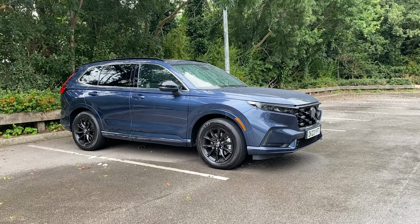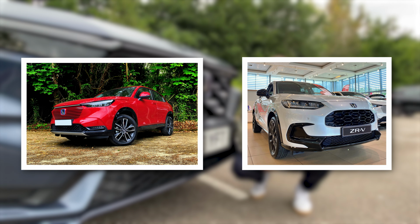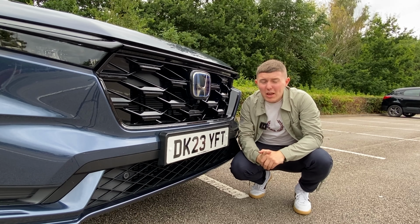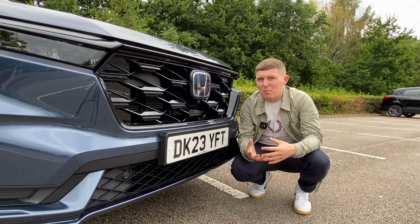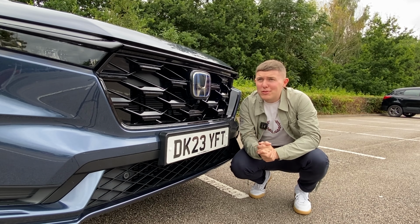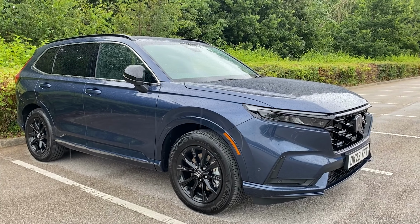Whereas this is bold, it's aggressive, and also feels fairly in line with the HR-V and also the all-new ZR-V. It is an aggressive look, gives it a bit of a sporty edge despite it being a mid to large size SUV. More for your families or someone who wants a premium drive rather than being a sporty SUV, but it does give it that edge. And the fact that it is in line with the HR-V and ZR-V just almost feels like it's a new time for Honda.